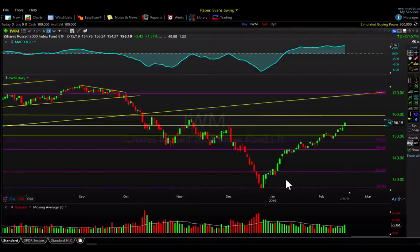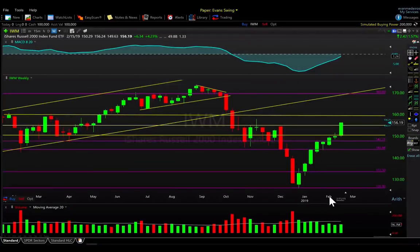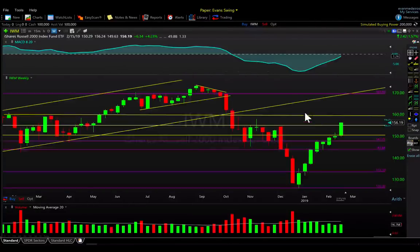If we go to the Russell here, this is definitely the bright spot. Once again, if we look at the Russell on a weekly time frame, you'll notice that this is the first of the major averages to really start to break above the fourth quarter range from 2018. So remember, we were looking at the SPY 2800. That's been our magnet area to look at. You can see we're still below it right now, but if we look at the Russell, we can actually see that we are clearing above the range from the fourth quarter.